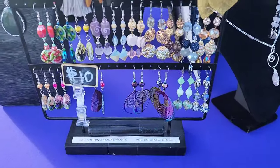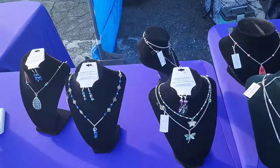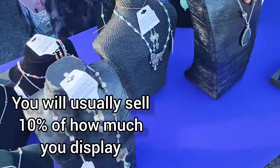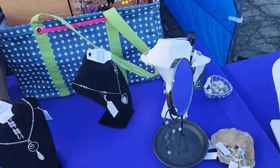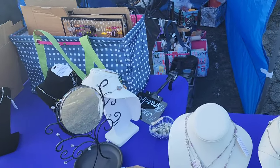The more inventory you have, the better. The rule of thumb is basically, if you want to sell one item, make 10. If you want to sell 10 items, make 100. If you want to sell 100 items, make 1,000. Check your numbers when you go to a show. You'll find that they're probably very close to what I'm saying.